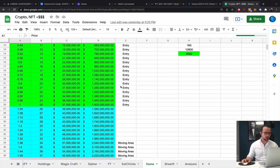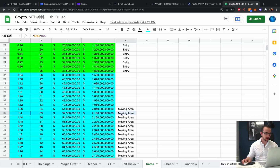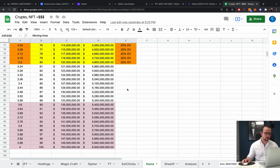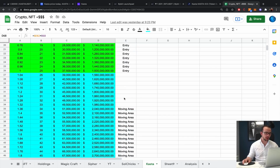Under $1, I said was a good entry. Then you have the moving area, which we are in right here. So we're exactly at the moving area right now. And then I said there would be an overvalue above $2.60. This was my initial prediction, right? So it's not worth more than $4 billion fully diluted, right?